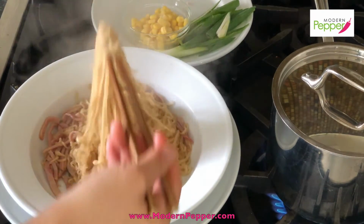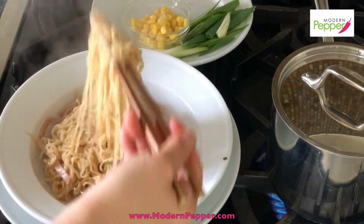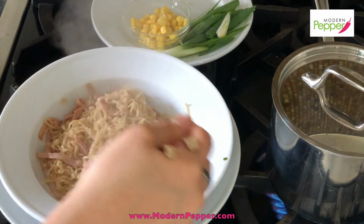And while the egg's being poached, what you need to do quickly is do what I'm doing. Pick up your noodles and let it get exposed to the air. So we're letting out all the steam and cooling down the noodles.